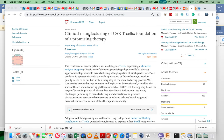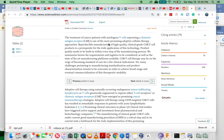Clinical manufacturing of chimeric antigen receptor CAR T cells, foundation of a promising therapy. The treatment of cancer patients with autologous T cells expressing a chimeric antigen receptor is one of the most promising adoptive cellular therapy approaches. Reproducible manufacturing of high quality clinical grade CAR T cell product is a prerequisite for the wide application of this technology. Product quality needs to be built in within every step of the manufacturing process.